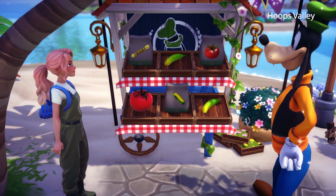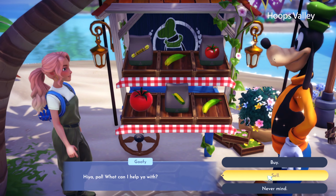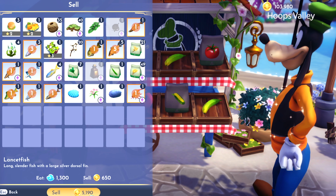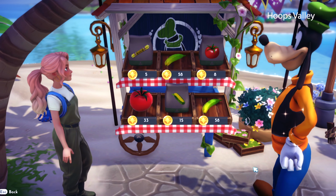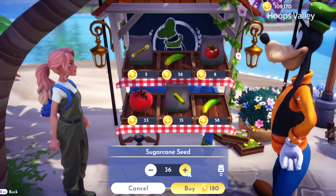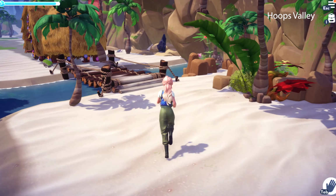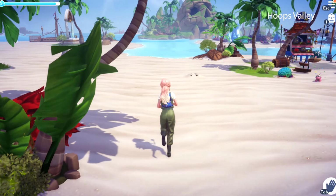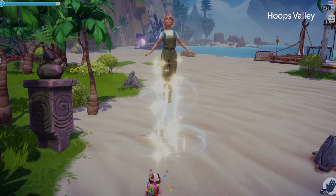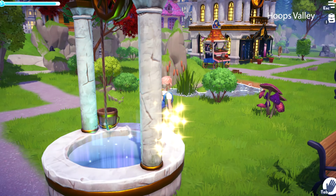Okay, but first I'm gonna sell it to him and see how much my fish haul is worth. Let's see how much he gives me for all my fish. 5,000 coins, not that much. Okay, that's fine. We're gonna buy sugarcane seeds. And I wanna plant sugarcane and see what it looks like too. So I'm gonna buy enough for Wally's task and enough for me to plant in my garden. Okay, let's teleport. Much quicker, much easier mode of transportation.